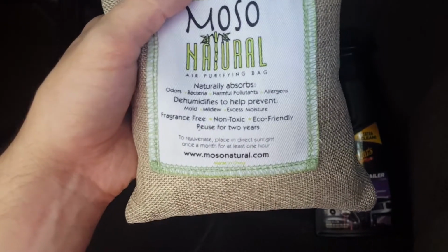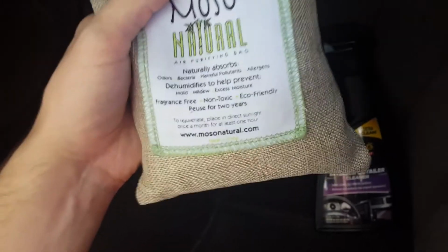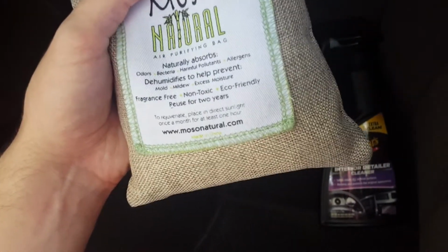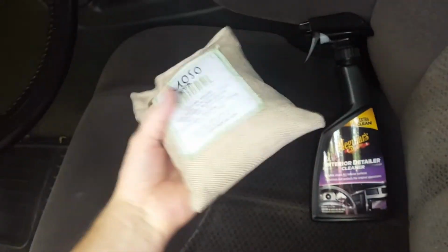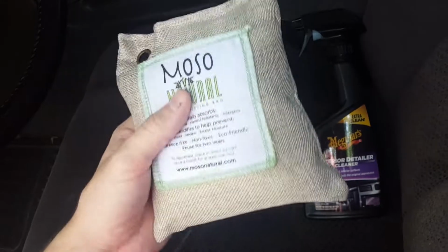These things naturally absorb odors like we're talking about, and all kinds of allergens and bacteria, and they also help to prevent moisture from lingering in your vehicle, causing mold and mildew. So these things are really awesome, and they've got a great eco-friendly drive behind them.